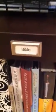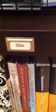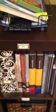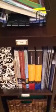And then here, I bought these labels at Staples. They're just adhesive back labels, and then I just use my label maker to label the tops. So this is where we store the curriculum that we are currently using or that we will be using next year that I didn't want to put in storage because I've just recently purchased it.